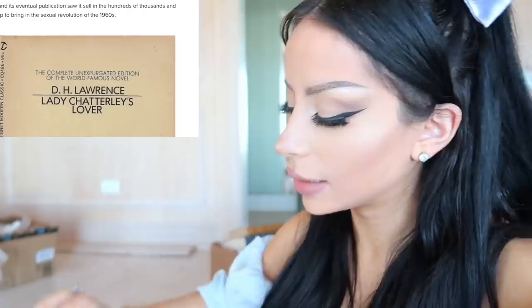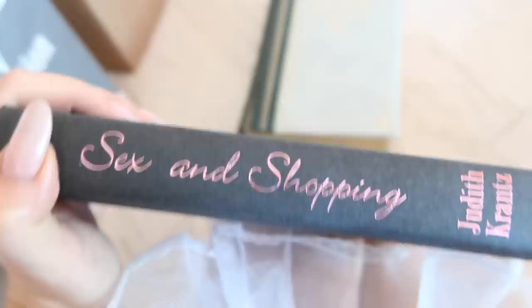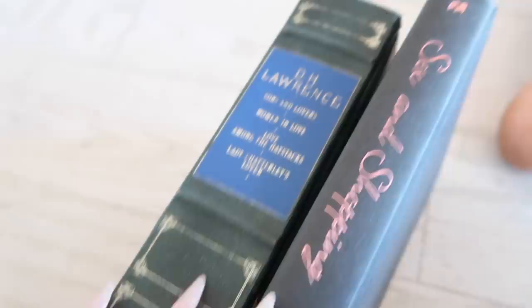I also thought it'd be funny to have a bunch of books that were once banned for obscenity. So we got Lady Chatterley's Lover. You know, keep the library spicy. From the library store, we got this one. This was only a dollar. Obviously, I got this one too. It doesn't quite go with the aesthetic, but it was too funny to pass up.